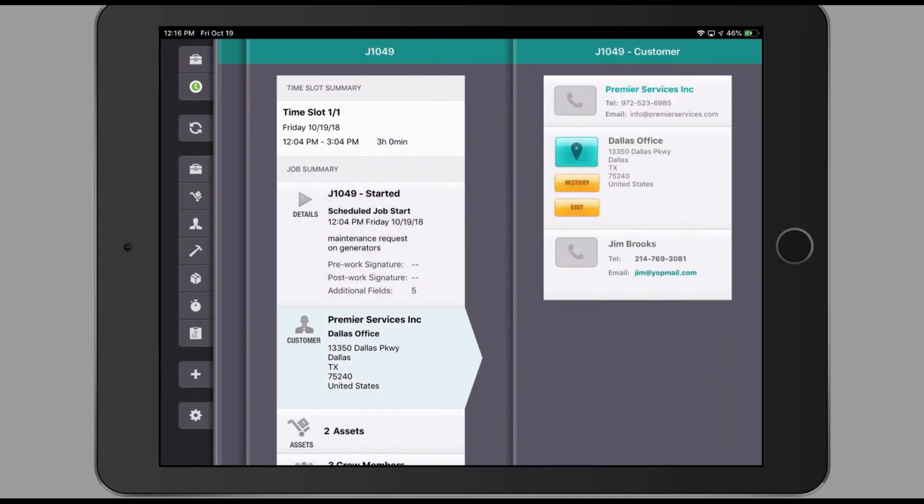In the Customers tab, I have the high-level customer contact information, as well as the contact information for our site representative, Jim Brooks. A history behind the site is available through that yellow history button, and that will give me the last 10 work orders for that customer site location.